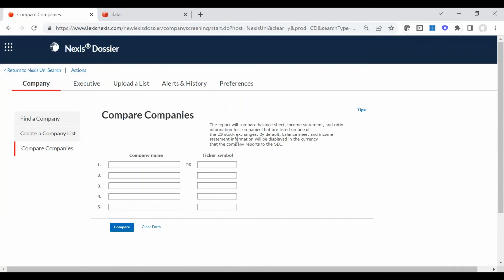So if you read this little description, which I always like to point out, this report will compare balance sheets, income statements, ratio information for companies that are listed on one of the U.S. stock exchanges. So it's got to be a publicly traded company because essentially, I'm probably preaching to the choir, so I do apologize for that.